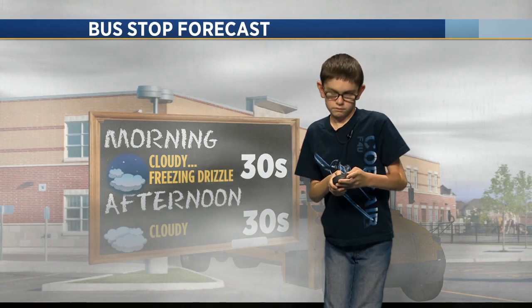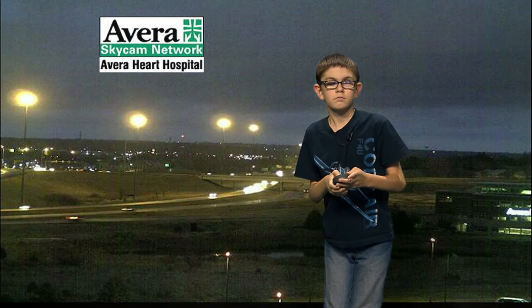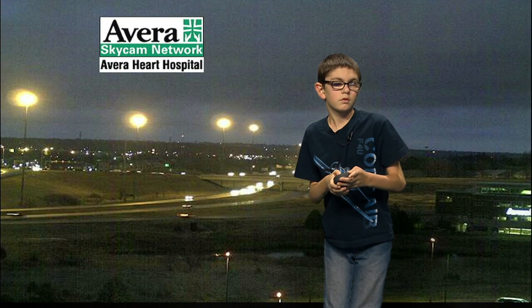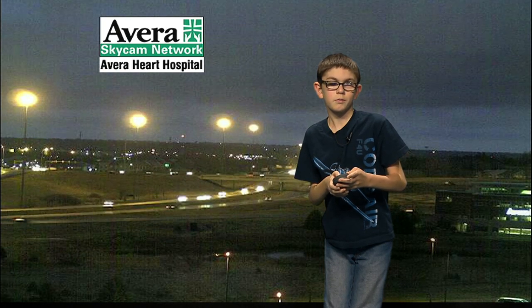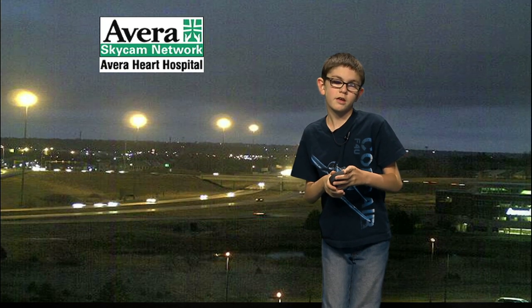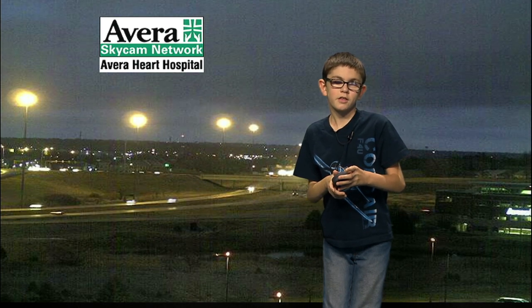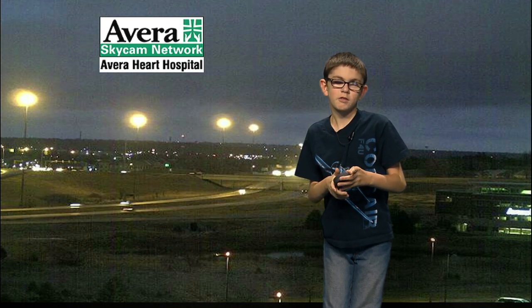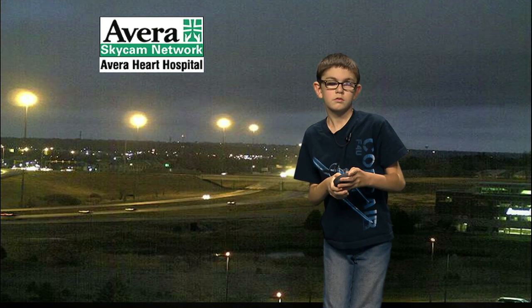So now push the button again, and then a different map will come up. There you go. That's a look at Sioux Falls. That's a sky cam. Those of you in Sioux Falls, looks like the roads are kind of icy, and please be careful on the roads. Keep rocking it. So keep pushing that button, and then the new stuff will come up. Every time you push the button, something will change.